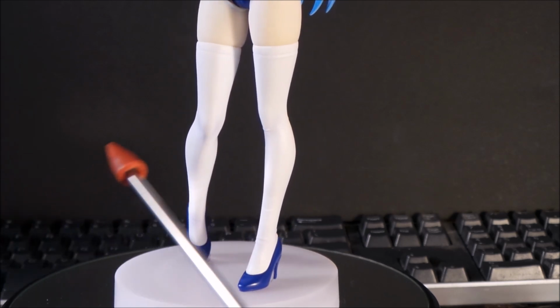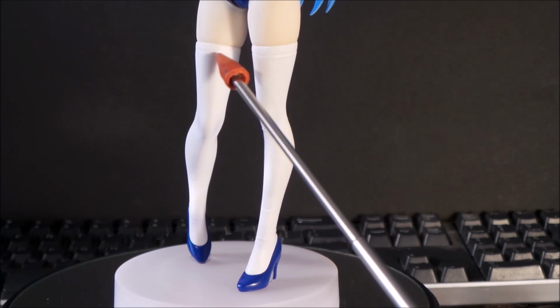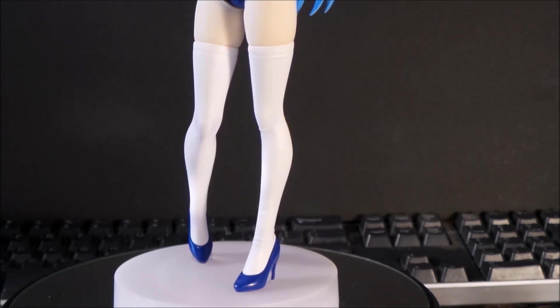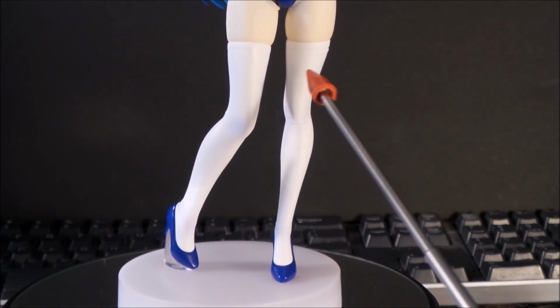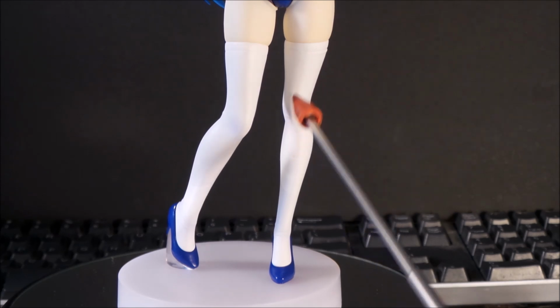If you look at it really closely, you can obviously tell there's a line here and it's kind of wavy. You can tell they kind of tried to fix it, but not really. Same thing with this side. That's where the mold line would be.